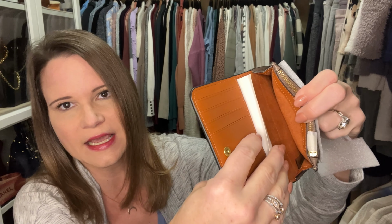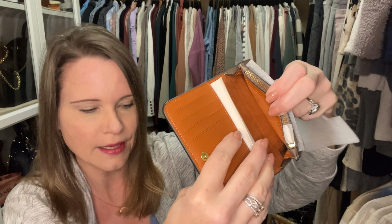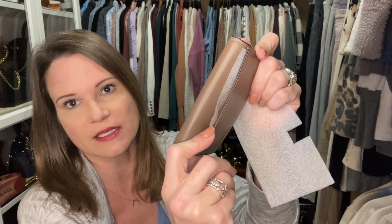And then it has a compartment that you could put probably a key fob in, but you could definitely put your cash folded in half right there. And then it also has this pocket in the back. And I didn't realize that when I was ordering it, but you could pop some receipts in there, or you could even put your most used card in that back pocket.